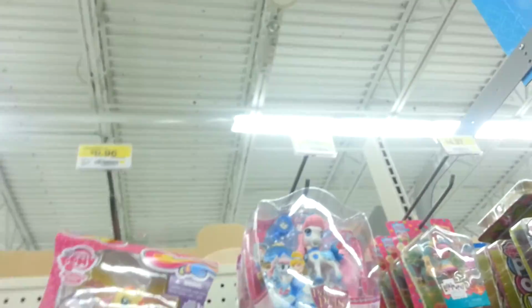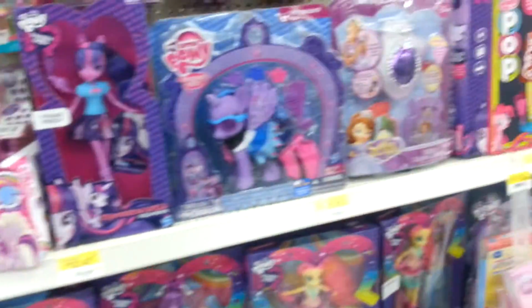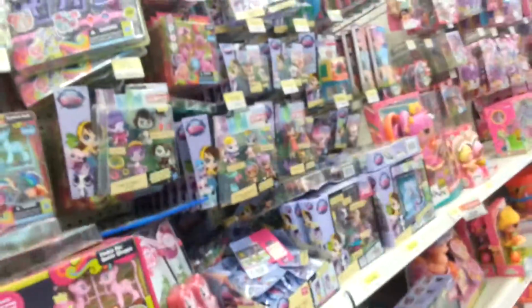They got Palace of Hearts mixed in with here and saying that it's through the mirror, Twilight Sparkle and stuff. They got the hair dolls. I'm not gonna look to see if they have like Rarity or anything.